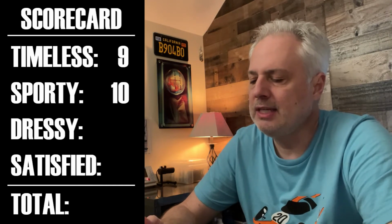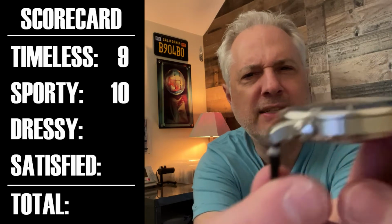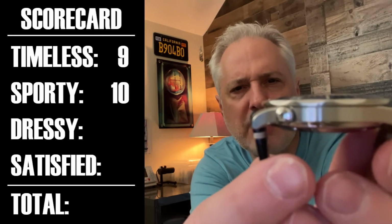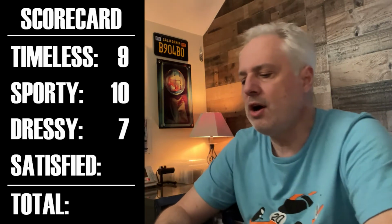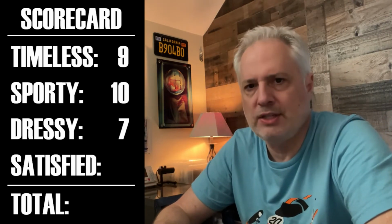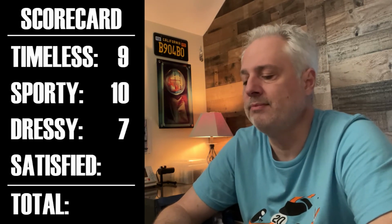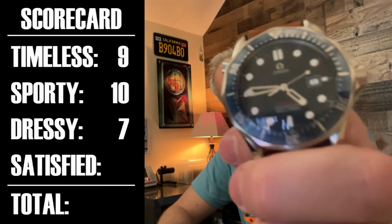Dressy, even if you're James Bond, not that dressy of a watch. However, in its favor, it's really rather thin. It's coming in at about 11 and change millimeters. So I'm going to go 7. On a bracelet, it certainly wears dressier, and it'll fit underneath the cuff. So that blue stands out though. So we're going to go 7.